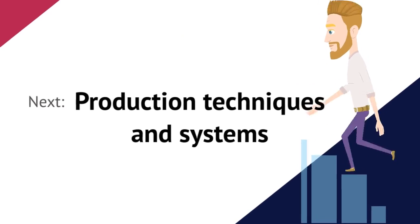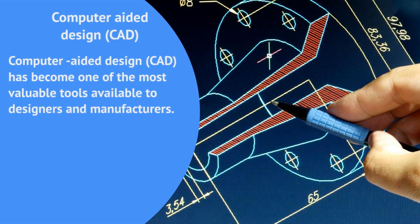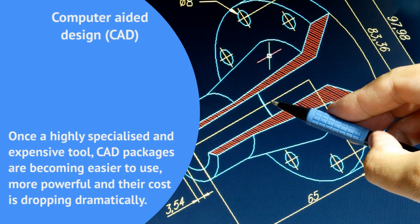Next, production techniques and systems. Computer-aided design, CAD, has become one of the most valuable tools available to designers and manufacturers. Once a highly specialized and expensive tool, CAD packages are becoming easier to use, more powerful, and their cost is dropping dramatically.